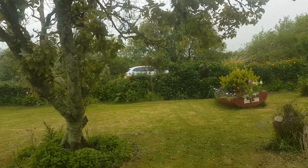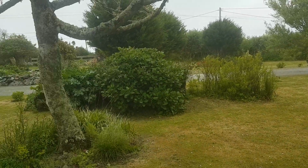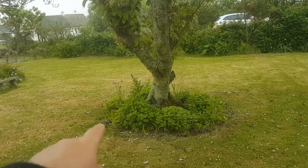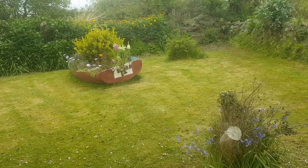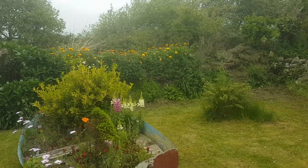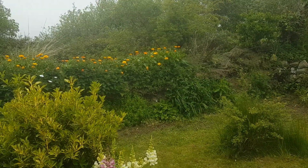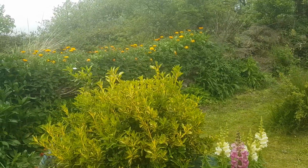I am missing the flower beds. Sorry, Jeanette. Quick spin round there on the flower beds, because they are nice this year. And these are all about to come out into flower as well. There's a few leftover bluebells there. The boat, oh, the smell around the boat. All the wallflowers. Oh, it's just thick with scent. It's really nice.